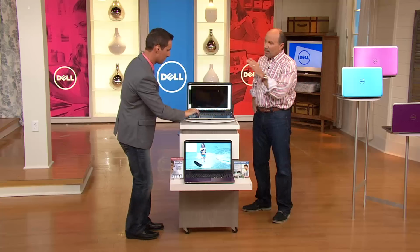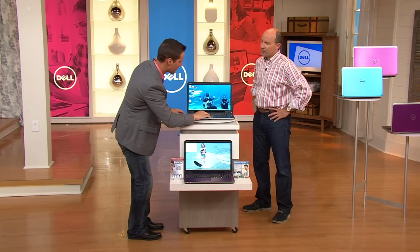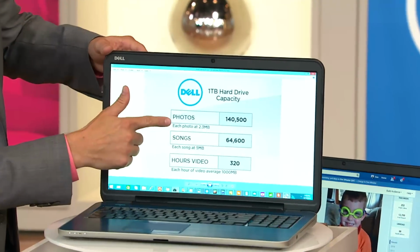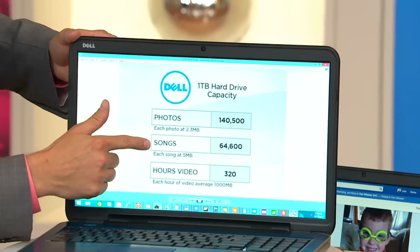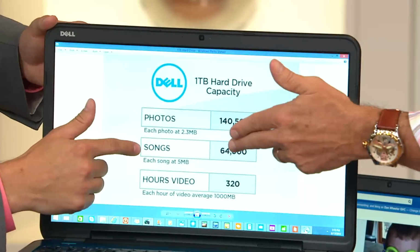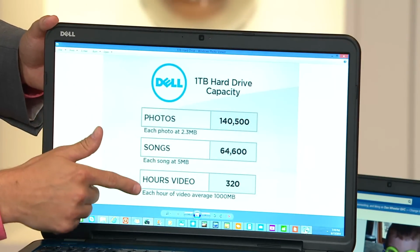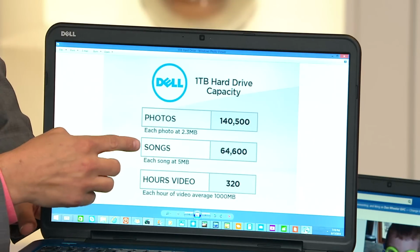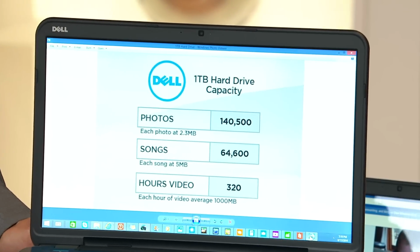Let me show you. And what does my hard drive do? That's kind of your filing cabinet behind your computer. And if you see on my screen here, this holds 140,500 photos, 64,600 songs, and 320 hours of video.